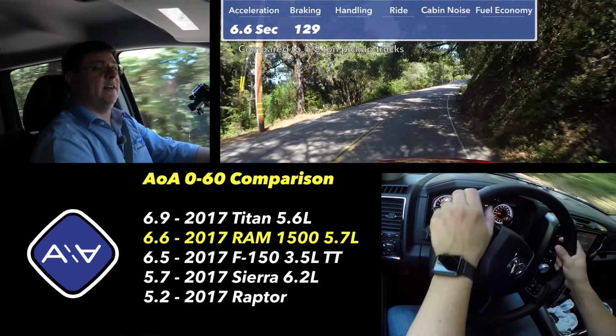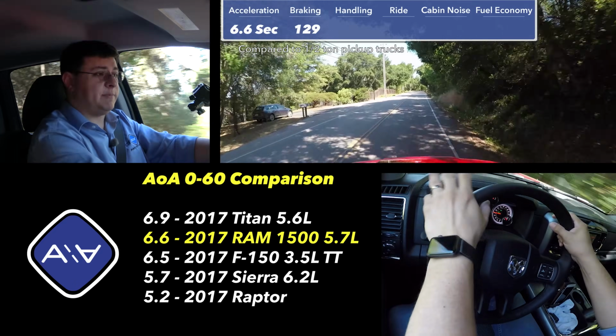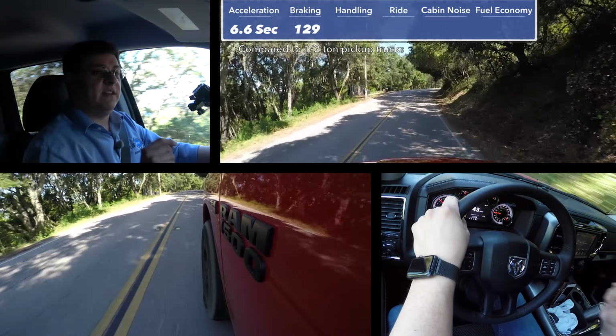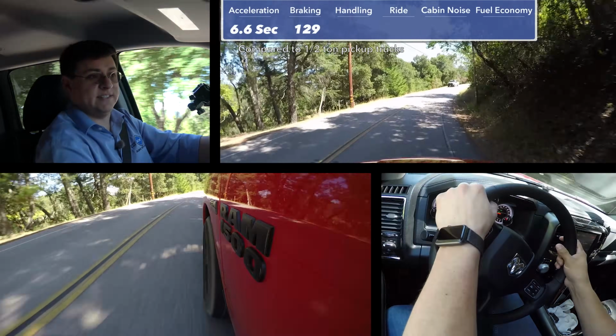In our braking test, we ran from 60 miles an hour back to 0 in 129 feet, which is very respectable for a half-ton pickup truck. In fact, this was only 2 feet longer than the all-aluminum F-150 that we recently tested.